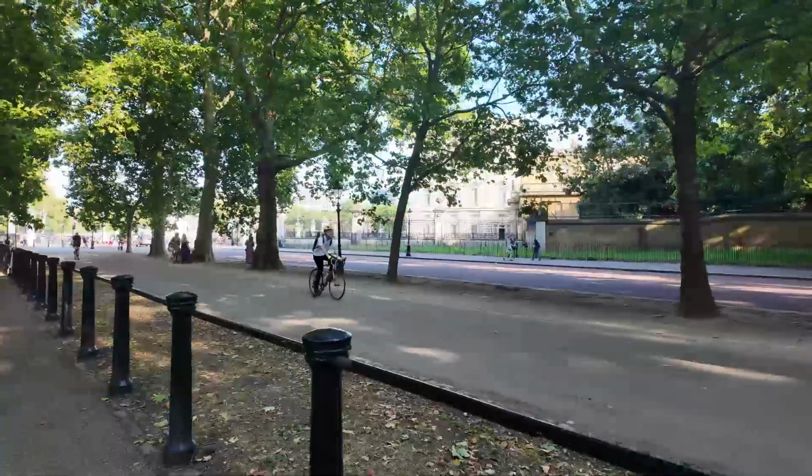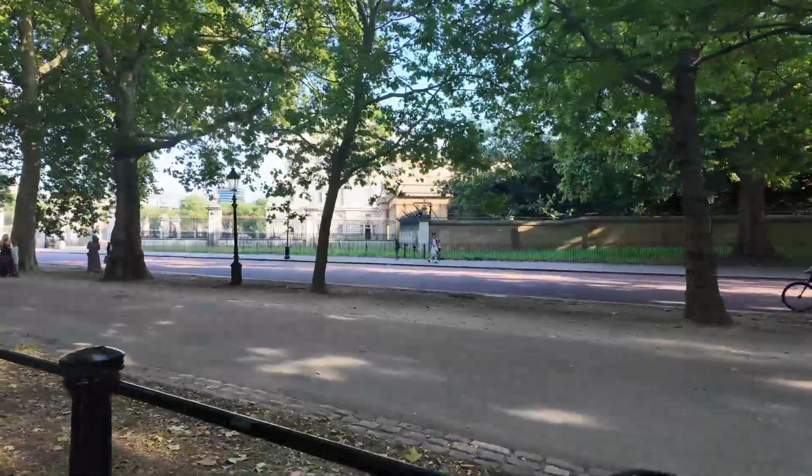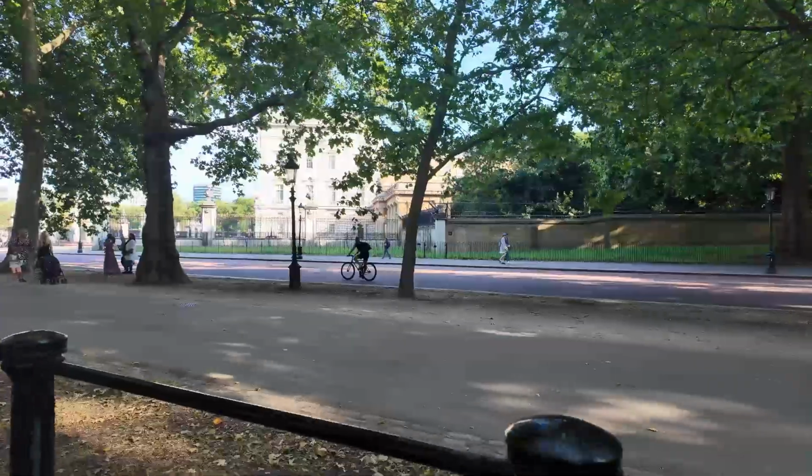You can see the side of Buckingham Palace as we approach.